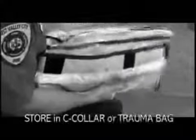The compact size of the back raft and hand pump store easily into any C-collar or trauma bag, or the back raft may be stored ready for use on your backboard. First, remove the back raft from its packaging. Unfold the back raft and make a quick inspection to confirm the product is not damaged.